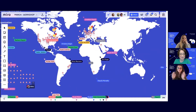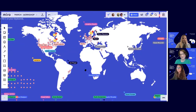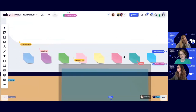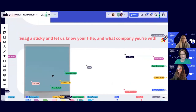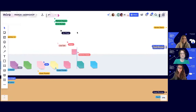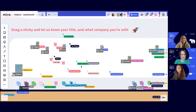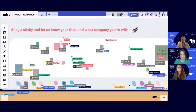The next thing we're going to do is the official testing out of stickies in a real setting. You're going to see a lot of piles of stickies at the bottom, and I will bring everybody to me again. You're going to see some stickies at the bottom of the screen here. What we want you to do is pull a sticky from this pile up into this open space here. And just let us know, what's your title? What company are you with? What's your role? If you're not with a company, if you're freelance, throw that out there. And we'll get a feel for not just where people are, but also who they are.